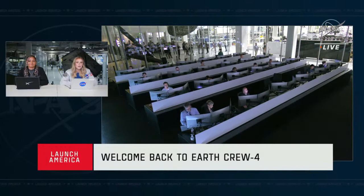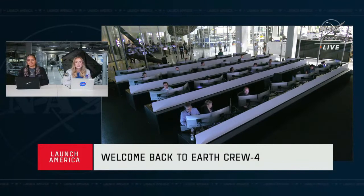This all kicked off on April 27th from historic launch pad 39A at the Kennedy Space Center in Florida. After a successful liftoff and separation from Falcon 9, Kjell, Bob, Jessica, and Samantha made a 16-hour flight on board Dragon to the International Space Station. Since arriving at the space station, they spent nearly 6 months as members of Expedition 67 and 68, executing science experiments, spacewalks, and repairs while aboard the orbiting laboratory.